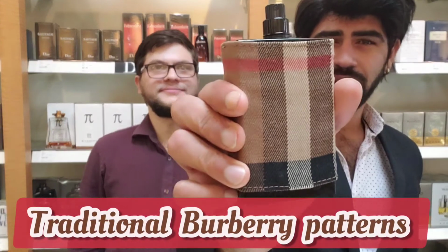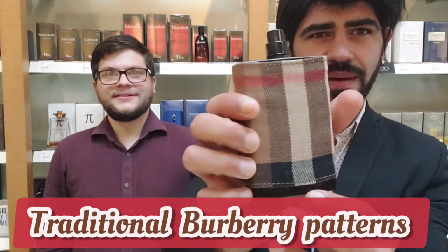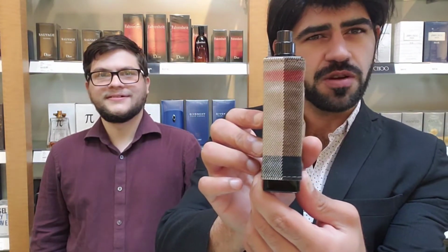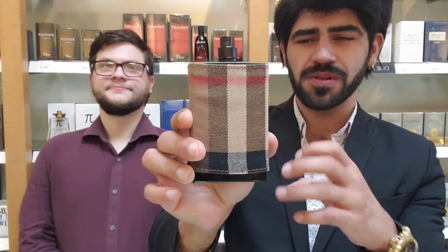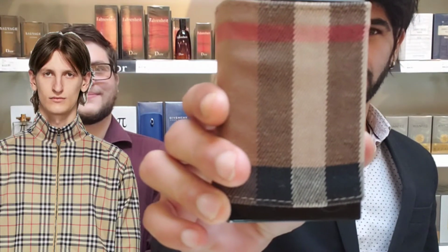Spice it up. This is wrapped in a nice flannel type wrapping. It has more of that brown winter look and feel to it. A very spicy type fragrance. It just replicates that. If you've ever worn Burberry before, you should be familiar with this pattern. It's their iconic fabric for their overall look and apparel.